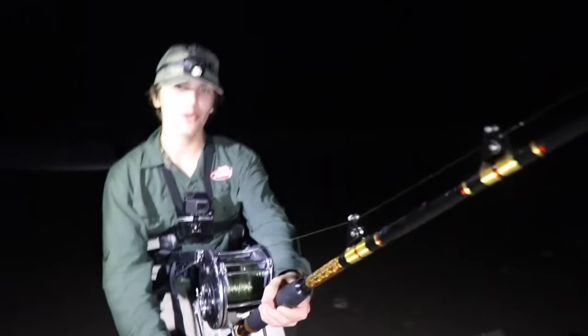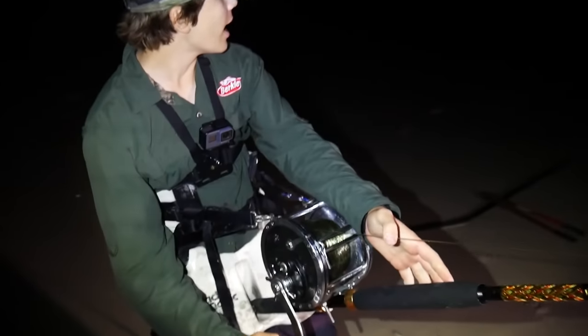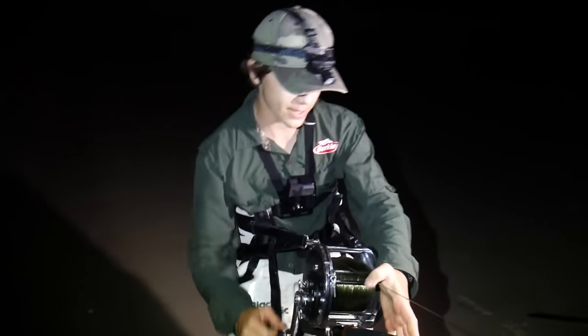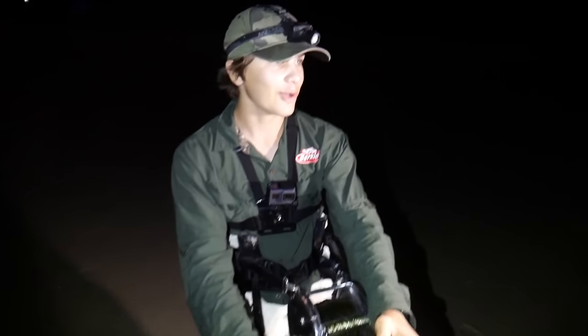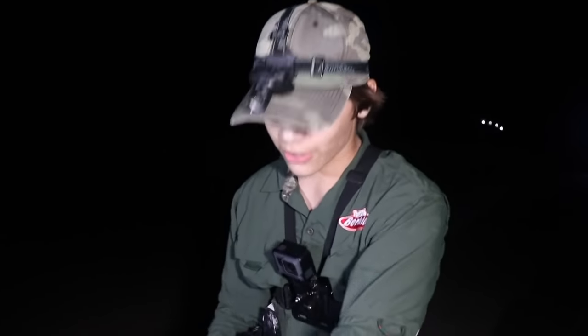So at the moment we've double hooked up. He actually hasn't hooked up yet, but there's another shark pulling out line. I'm really hoping we can land this shark. We've had 5 runs so far tonight. One hookup, it was a lemon shark, and it got off. So I'm really hoping we can land this.